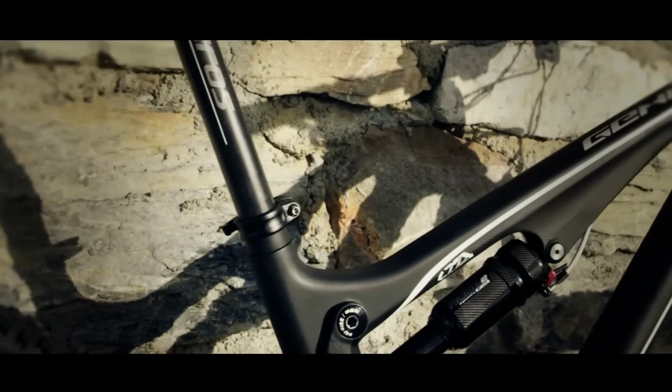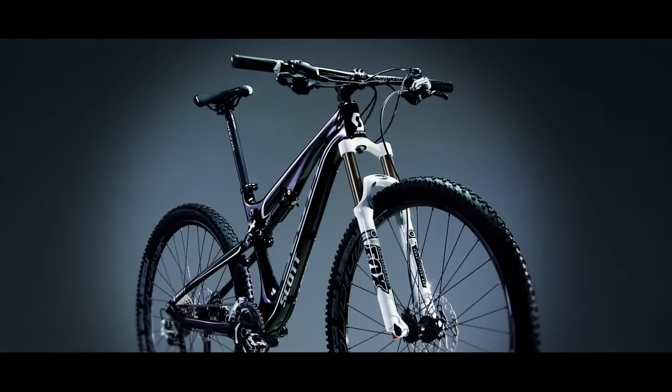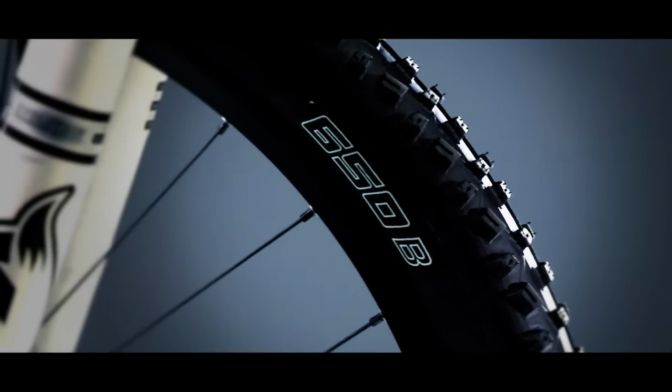During the first test with the new generation Spark prototypes in 2010, we immediately saw the potential for a trail bike with more travel. This was the moment when we decided to use the Spark platform as a base to create a new Genius generation. The new Genius will be available in 2 new wheel sizes, the 29er with 130mm of travel, and we will have a version with 150mm of travel with 27.5-inch wheels.